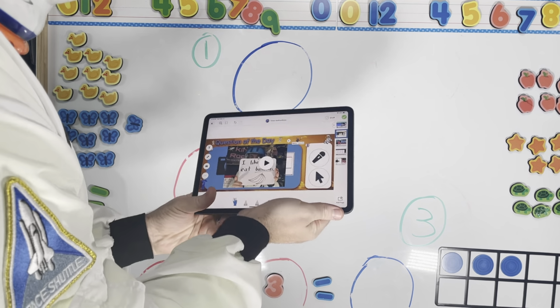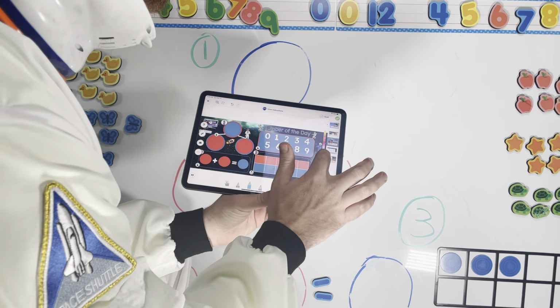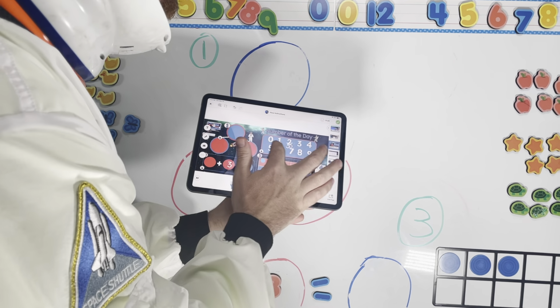So here's what I'm going to do. I'm going to go to my morning message, right? And I'm going to do the same thing. I'm going to get my dots here. And we could even do blue, and we're going to do a one, two, three. Grab my hand. I'm going to put a three here and a three here.